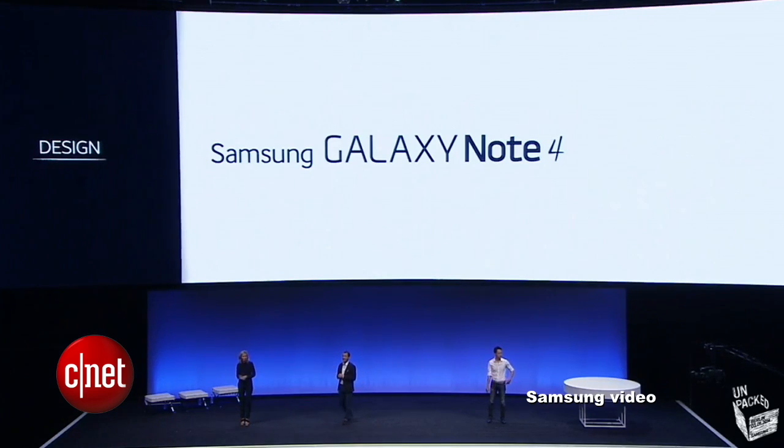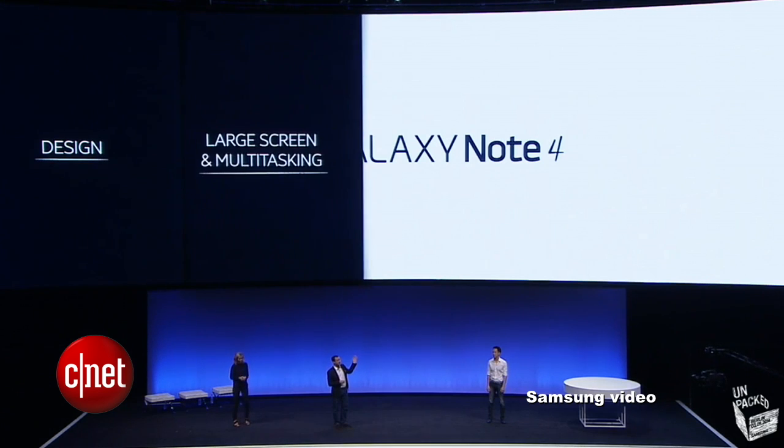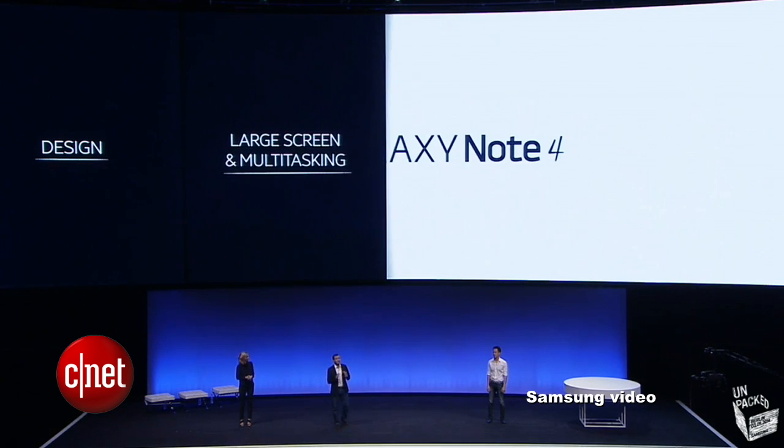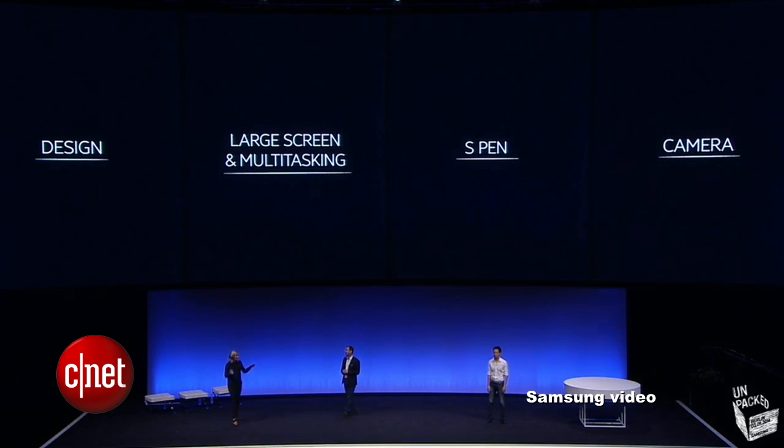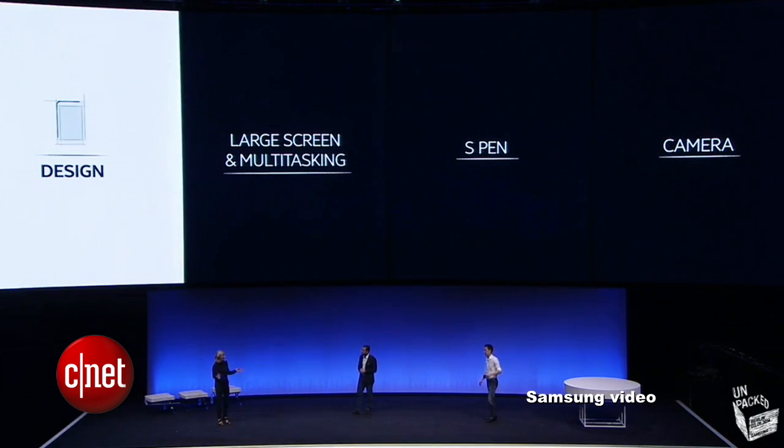But let's take you through the headline capabilities of the Galaxy Note 4. Design, large screen and multitasking, S Pen, and camera. Okay, then, well, starting with design. This is an increasingly important part of technology, and especially mobile technology, because it's such a personal statement choosing your mobile. So let's see how the Note 4 stacks up, Rory.